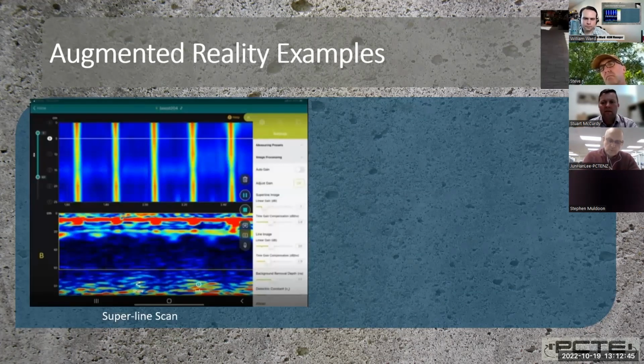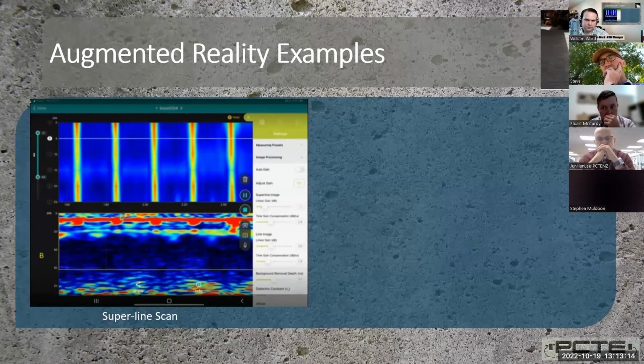the ground. Now we've moved a step forward to what's called a superline scan. So it's a little bit of a combined image where you've got the rebars running up and down on the top of the screen, and on the bottom you've got the red dots. So it's getting to be more understandable.